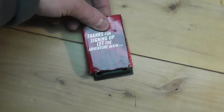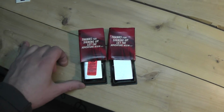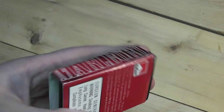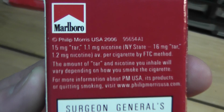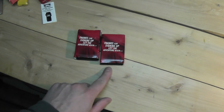Now these, I don't know where I got them. It says, thanks for signing up. I have a feeling I may have picked these up at a concert or something, like when you go to one of those cigarette tents. There's nothing on them. They're just completely blank. But I do know that these did come from Marlboro. Maybe this was the end of the run when they weren't able to put stuff. That's interesting. It says 2006, so I have no idea where I even got these, because I had quit smoking by that time. So those may not actually be Adventure Team.